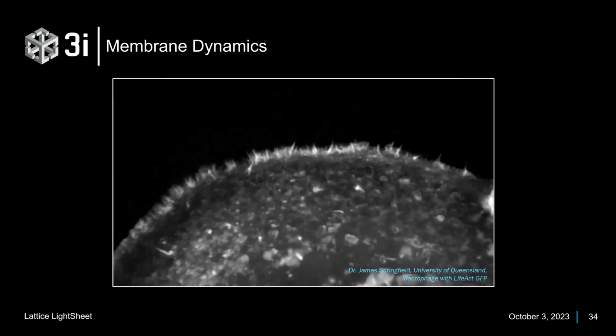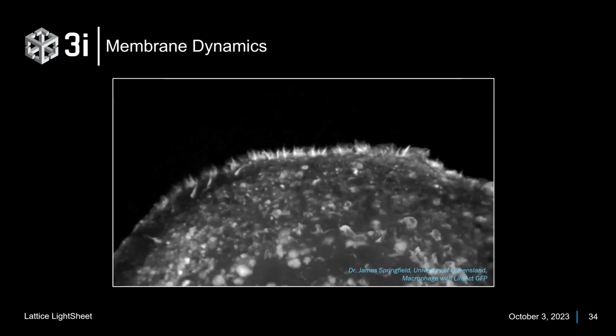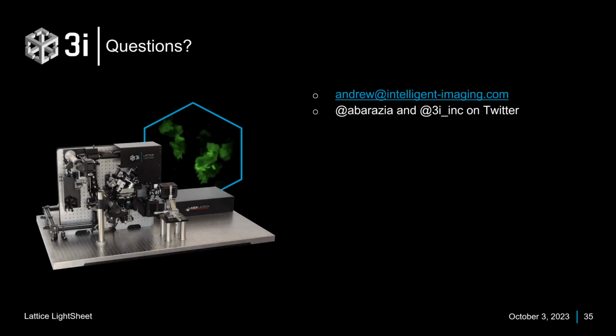This group at the University of Queensland has so much data related to not only this itself, but also the molecular pathway behind it. And with that, I will take any more questions.